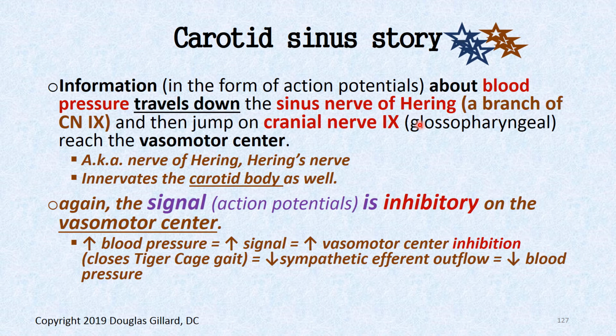Okay, so the nerve of Herring, or Hering's nerve, innervates the carotid sinus. The carotid body as well is innervated by the same nerve. So the signal is inhibitory. That's a common question that I always switch around. I say the signal going down the nerve of Hering is stimulatory. It's not. It doesn't stimulate anything. It's inhibitory. It has an inhibitory effect on the spring-loaded tiger cage gate.